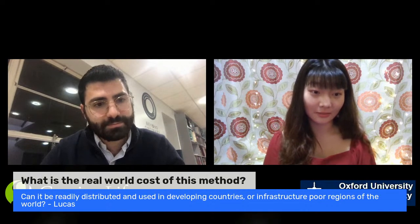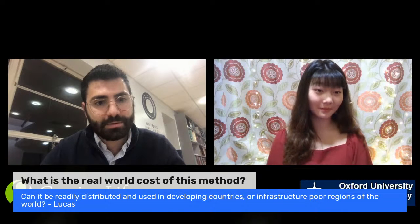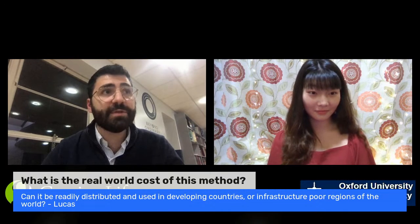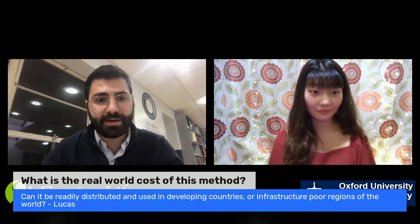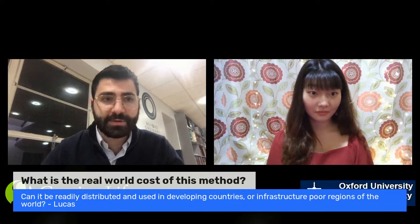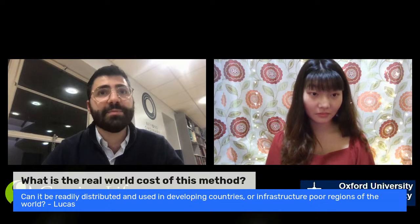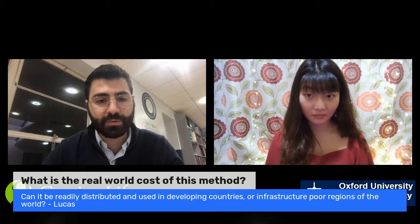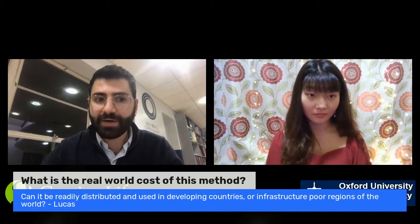What's the real-world cost of this method? Can it be readily distributed and used in developing countries or infrastructure-poor regions of the world? It's from Lucas. Yeah, so one of the social missions of the company is actually to create an affordable platform to detect viruses in low-income and middle-income countries, and we are confident that we can deliver this. It's going to be substantially cheaper than current tests, that's for sure, and that's partly because of the university's policies to make readily available any SARS-CoV-2 technology to the world at no cost or very low cost. So it will have to be cheap.